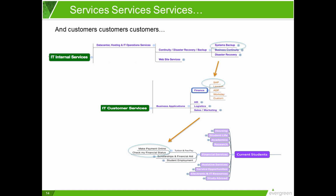Another evergreen principle is that we all have services and we all have customers. And here's a view of that conversation from a visual service taxonomy perspective. At the top, IT is providing an infrastructure or an internal IT service from the category business continuity in support of an application, which is SAP. The customer for the service is the IT employee who owns the app, SAP.